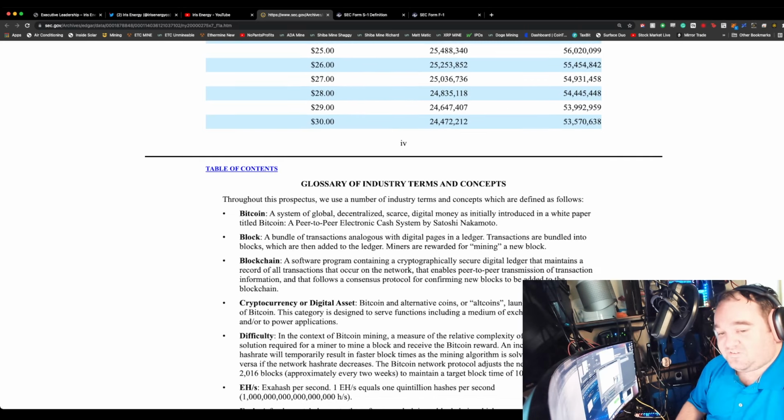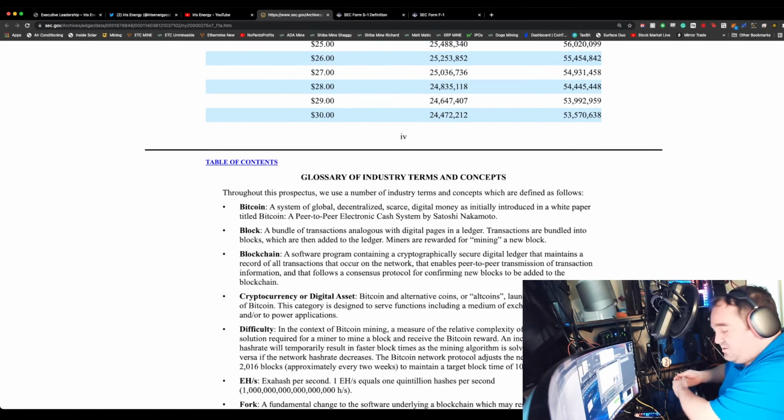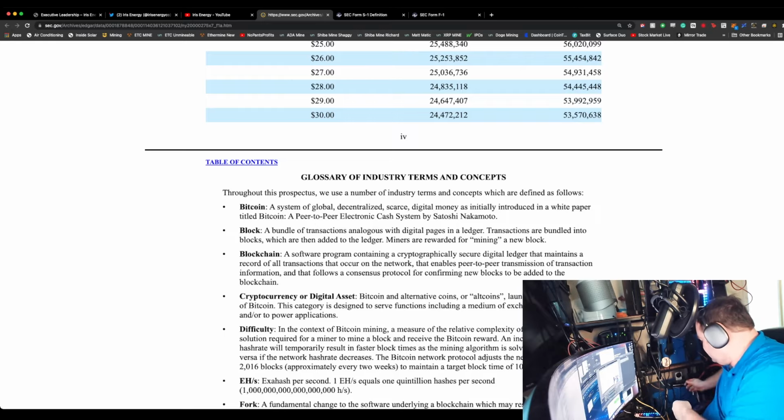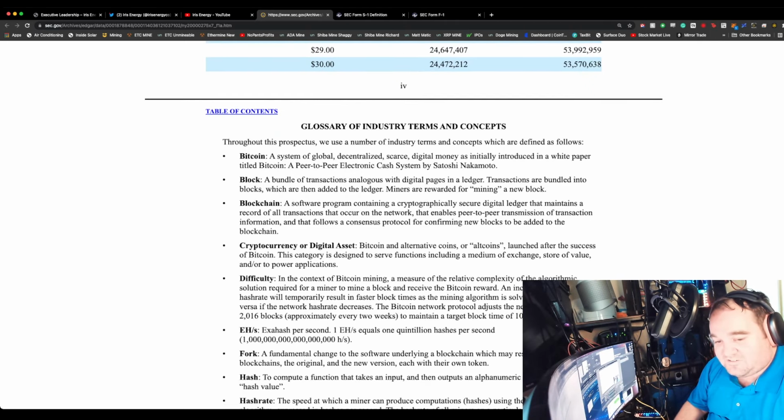We've got a glossary of terms. Bitcoin, I think we get what a Bitcoin is. You can either store it on a computer, on an exchange, or on one of these little ledger things right here. You can actually store your Bitcoin on. A block is a bundle of transactions, so that's a block of the Bitcoin. Blockchain is the underlying technology, cryptocurrency, or digital asset.